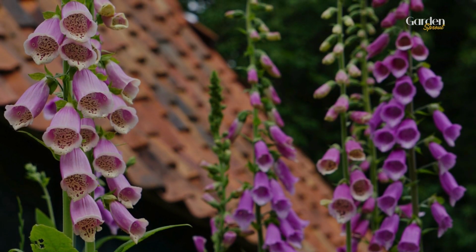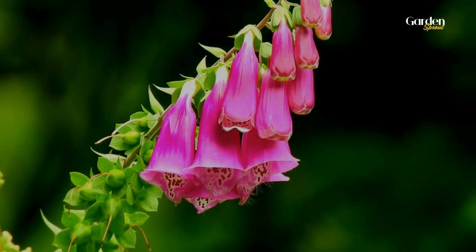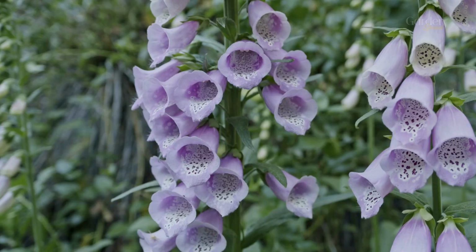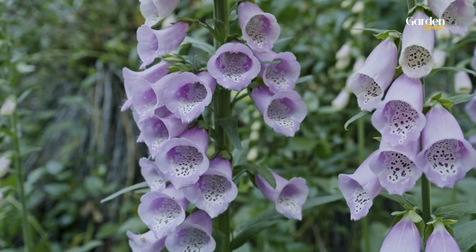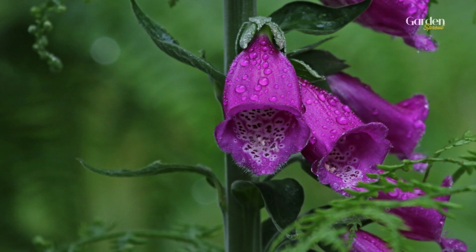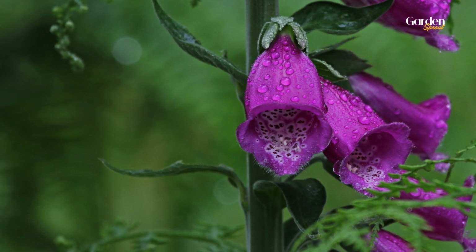Foxglove is perfect for the back of garden beds or along fences, where its height can help create a layered, cottage-style look. It also grows well in partially shaded raised beds, especially where you want something with vertical impact. If you're looking for a deer-resistant plant that brings height, elegance, and a touch of classic garden charm, foxglove is a beautiful and dependable option.